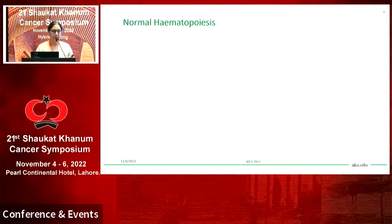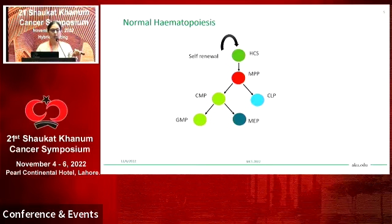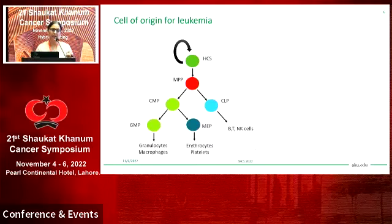So starting with the basics, we all know that this is your hematopoietic stem cell. And it is recognized by the fact that it has the ability of self-renewal. And this HSC gives rise to the multipotent progenitor cell, which then gives rise to your common myeloid progenitor cell and common lymphoid progenitor cell. The CMP gives rise to your GMP, which is granulocytes, monocytes, and megakaryocytes and erythroid progenitors, which then form your peripheral circulation cells, which are your granulocytes, macrophages, erythrocytes, and platelets. On the other hand, the CLP gives rise to the B, T, and natural killer cells.